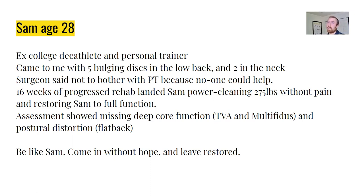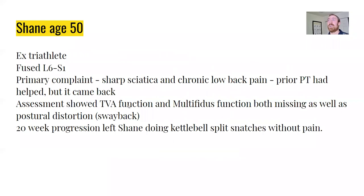But after 16 weeks of progressed rehab, Sam was power cleaning 275 pounds without pain and restored to full function. He went on to coach strength and conditioning for a local high school. He's having a good time nowadays, from what I understand. I haven't heard any complaints, so I think he's still good. Assessment showed missing deep core function, TVA and multifidus again, and postural distortion. He presented with a flat back posture. So be like Sam, come in without hope and leave restored. Yeah, I made that up myself. Thank you. Victory sip.